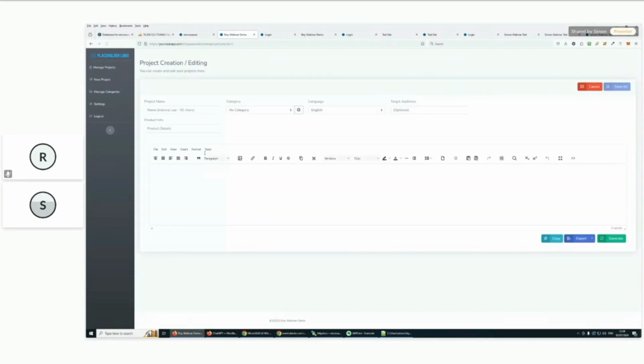So I'm going to go to new project. I'm going to give it a project name. So Simon Test. Don't want a category. Target audience: sports fans. And I'm going to leave the language as English, but we can have lots of different languages. And product info. So I'm going to say a handcrafted baseball glove made from premium leather. I have no idea why. And I'm going to click generate.